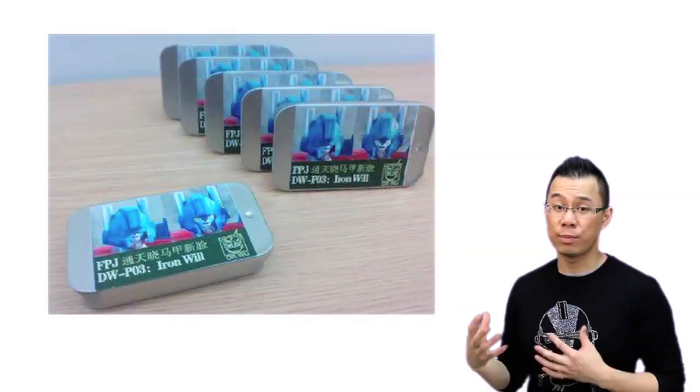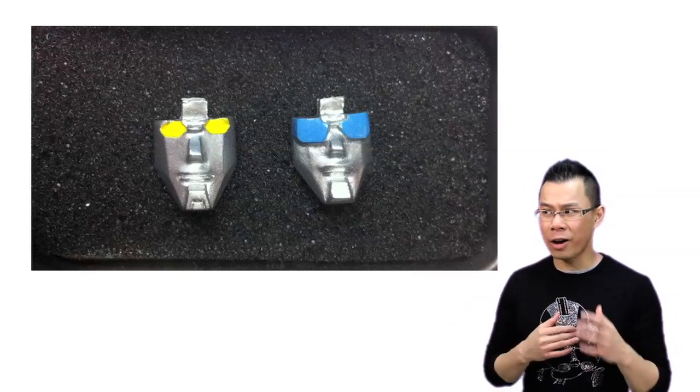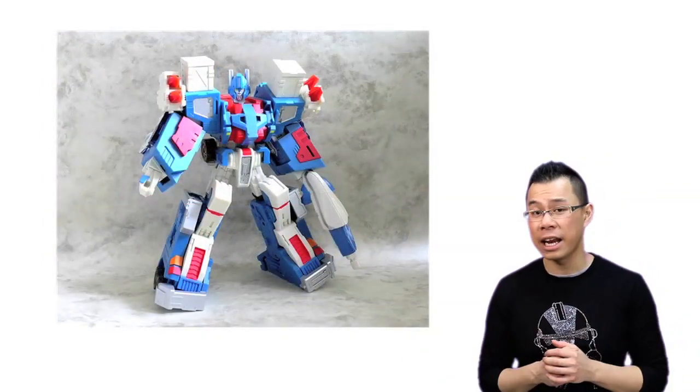Well, first of all, it's about a release from a third-party company called Dr. Wu. Dr. Wu has made faceplates for the Fans Project City Commander accessory set. And Fans Project, in my honest opinion, is the best third-party Transformers accessories company. They make some great stuff, there's high production value, and a lot of planning goes into them.